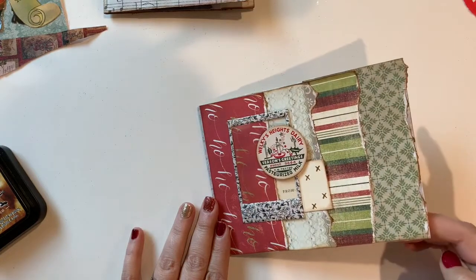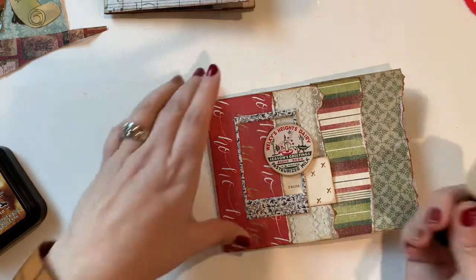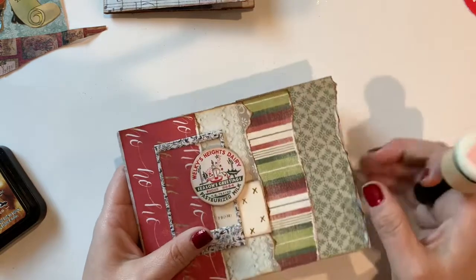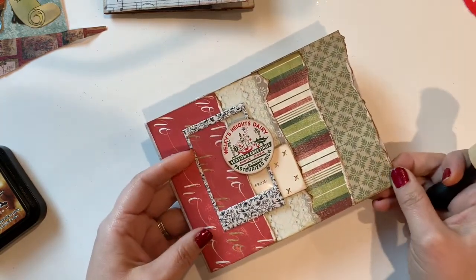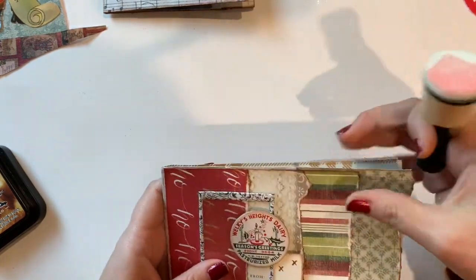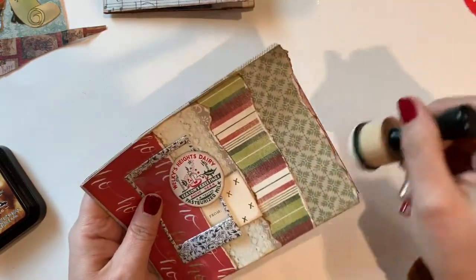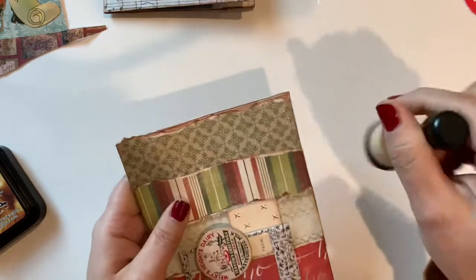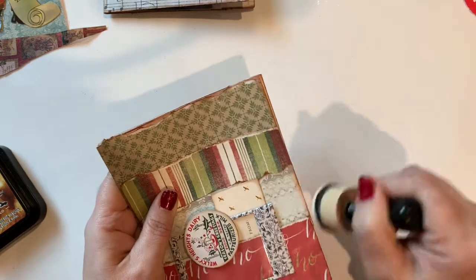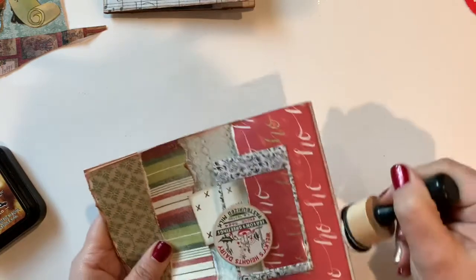Okay, the last thing I know I want to do is make the little journaling thing out of the address portion of the envelope that my friend's card came on. And then I'm just gonna go ahead and add a little bit of this red to the front too. I know I already have the brown on there, but I'm just gonna do it because why not? I think it's fun.